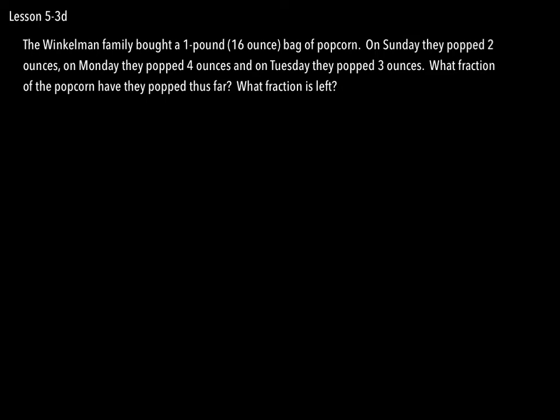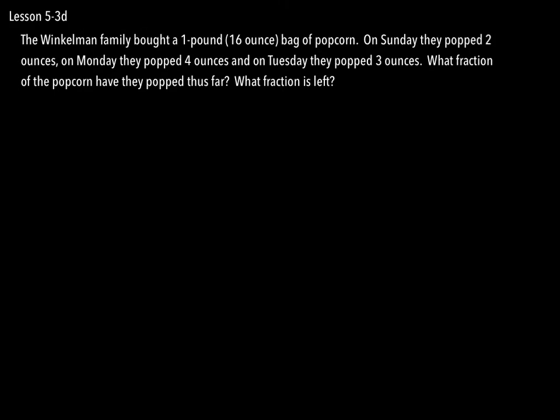So our first problem is the Winkleman family bought a 1 pound 16-ounce bag of popcorn. On Sunday they popped 2 ounces, on Monday they popped 4 ounces, and on Tuesday they popped 3 ounces. What fraction of the popcorn have they popped thus far, and what fraction is left? Now boys and girls, don't think of this as pounds, but think of this in terms of ounces. And that's your hint for this problem.